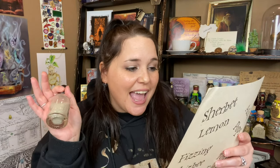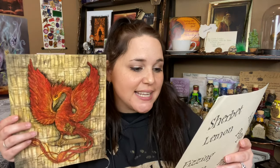Number three, powdered root of asphodel. So this was the powdered root. And number four was the infusion of wormwood. It says, what would I get if I added powdered root of asphodel to an infusion of wormwood? Both of these ingredients were bottled by Pure Blood Apothecary. Number five was the Phoenix in the Study print. This watercolor print was created by JP Mistlecrow, a Wizarding Trunk exclusive.